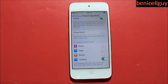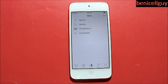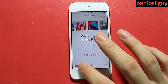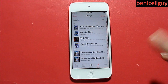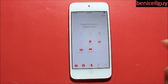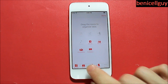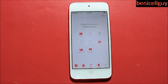As far as the music app is concerned, the music app did get a redesign. You have iTunes Radio right now, as you can see. So for those of you who like to listen to the radio, go ahead. Of course, I got my playlists right here, artists, songs, and then you got more right here, and you can actually edit. I just changed one of the options. In my case, I'm going to switch these around because I feel like it's right this way, and put albums right there because I'm not going to use iTunes Radio.